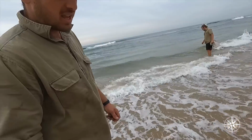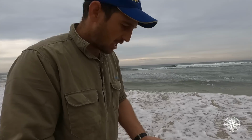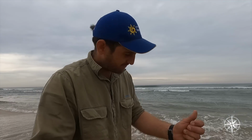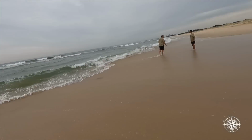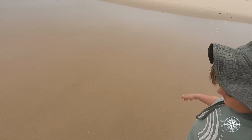Basically what we do is you just test this area for a couple of minutes. If you don't get any, you move on to the next area, until finally you get onto a patch of them. And when you get a patch of them, sometimes, honestly, every time you put your hand down, there's another one there. It's that good. You can bag out in 10 minutes. Fantastic. All right, let's go give our pipi shuffle a go, Jasper.